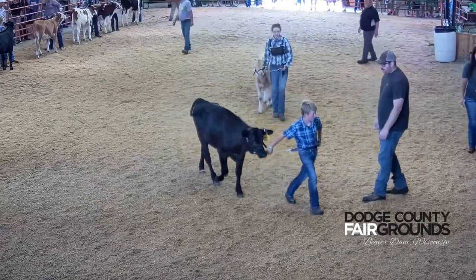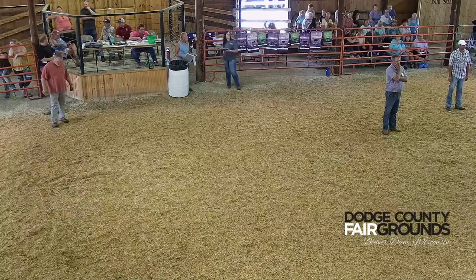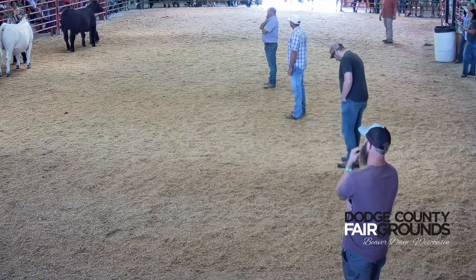As told, these are sisters, so. The steer that Colin is showing had an average rate of gain of 2.37 pounds per day.